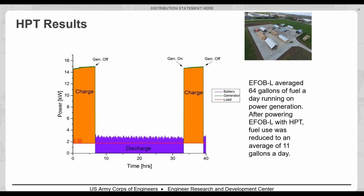During our pilot scale testing at EFOB-L of the Hybrid Power Trailer, we ran completely off tactical generators to power our site. Doing this, we averaged about 64 gallons of fuel a day. After powering EFOB-L with the Hybrid Power Trailer, we dropped that average to 11 gallons of fuel a day.